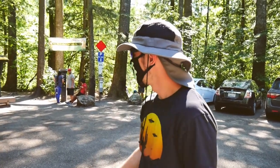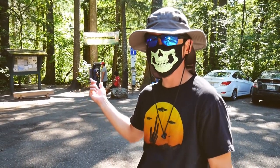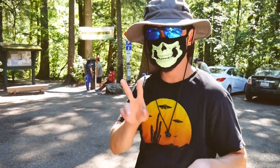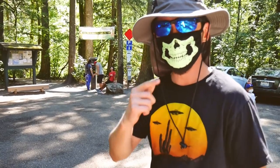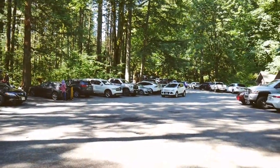Today we are at Twin Falls Trailhead. It's about a 2.6 mile round trip hike to a couple waterfalls. There's actually three, but it's called Twin Falls. So let's go. Oh, there's a drone. Got my face mask, ready to hit the trail. Let's go. All right, so here's the parking area.